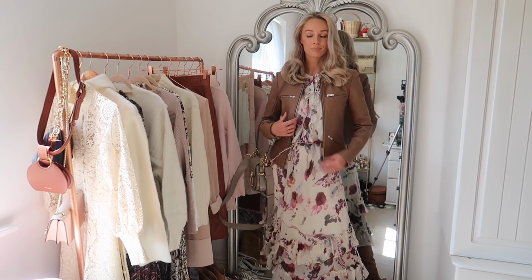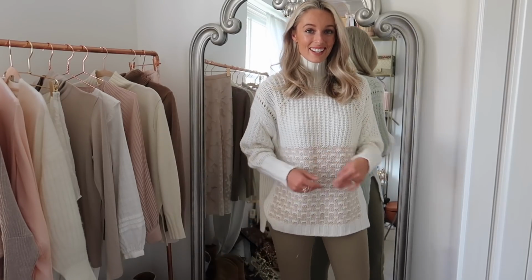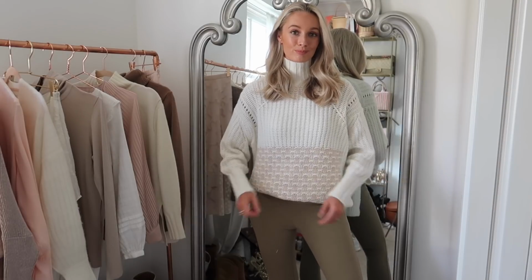I feel like no autumn wardrobe is complete without a couple of chunky jumpers, and this is my first chunky jumper investment of 2019. Couldn't resist this one with the lovely blush pink detail down at the bottom here. It's got a nice high neck and it is so soft, and I can tell this is going to be a fantastic one for layering. If I have any ski trips, then this is just absolutely perfect.